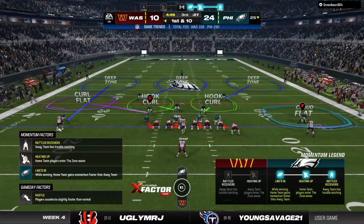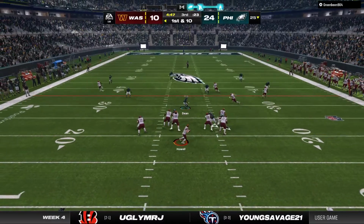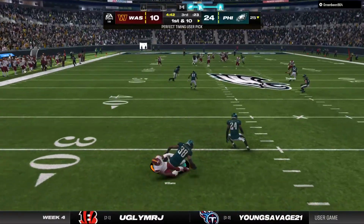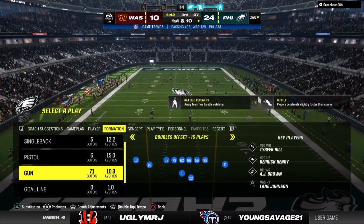The Washington offense at the line and ready to roll. The last series for him, a little disappointing, forced a punt. And now they'll try to do better here and come away with some points as they begin this drive. First into a double team, and it's intercepted. Greedy Williams picks it off. And the Eagles are going to have it here just past the 25.